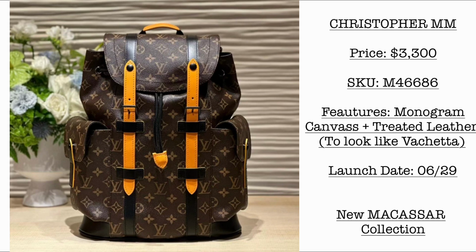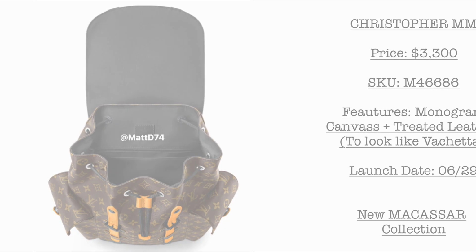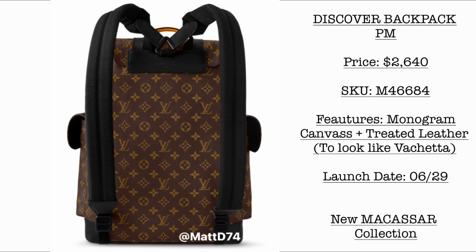So the launch date of this would be June 29th. First we have the Christopher MM. Price is $3,300. So it is a monogram canvas with treated leather. Again guys, please take note that the treated leather would look like a vachetta, which I really love. Then we have a Discovery Backpack PM. Price is $2,640 USD. So this one again, monogram canvas, treated leather, and again multiple pockets with treated leather to look like vachetta.